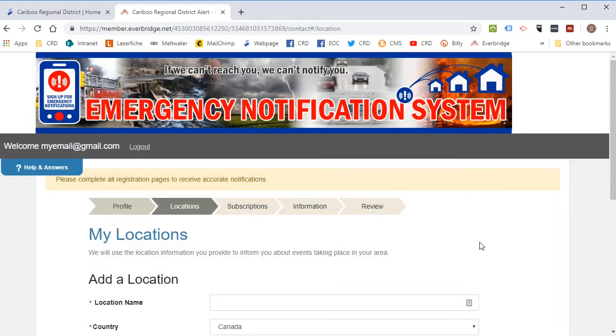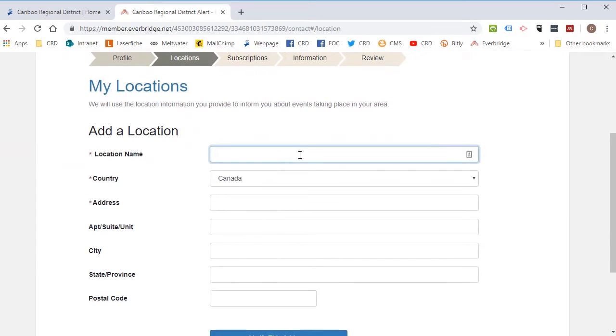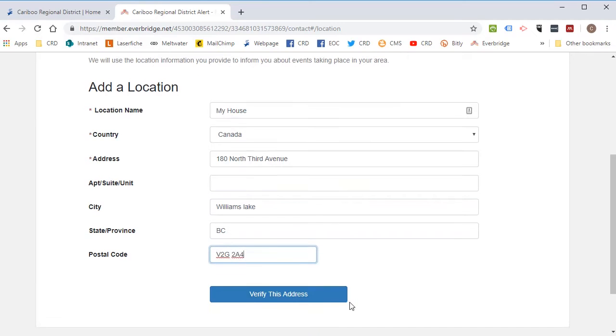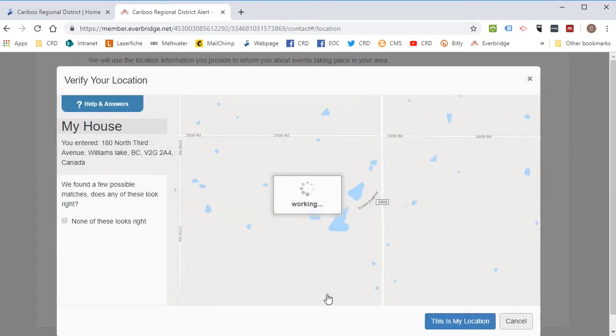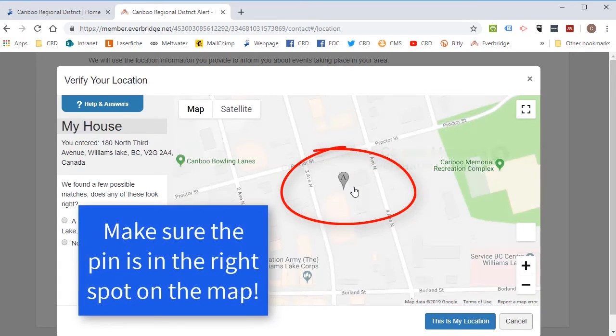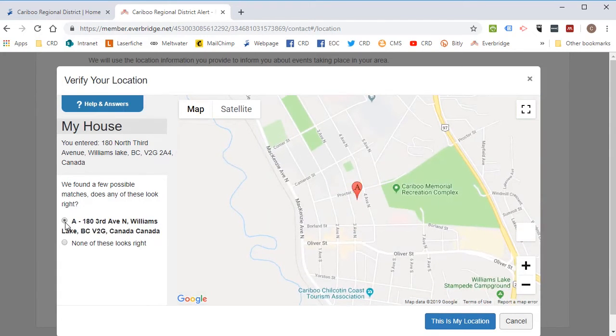This next part is where you choose the locations that you want to be informed about. First, pick a name. For instance, your house, your parents' house, your kid's school, whatever you're going to choose. And then fill in the address. So for this example, I'm going to use the CRD's Williams Lake address. Once you click Verify My Address, it will take you to a map. And you need to look very carefully at the map to make sure that the pin is in the accurate location on the map. If it's correct, in the sidebar, you select the address that you entered.